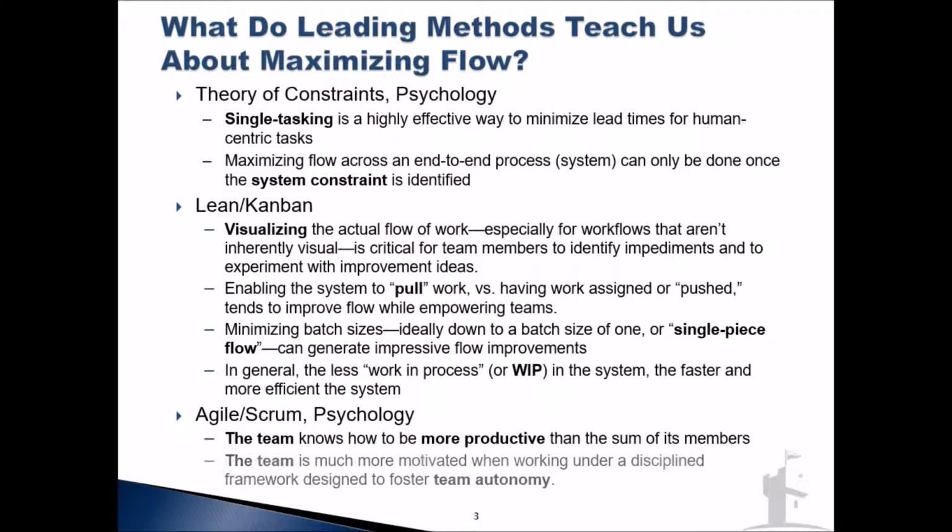The second big thing from Agile Scrum, as well as some human psychology studies that go back decades, is that if we actually have a disciplined framework that's designed to foster team autonomy, to trust in our ability to be more intelligent than just the boss might be on his own or her own, the motivational benefits translate into productivity in almost magical ways. The problem, of course, is it's sometimes hard to measure the correlation between team motivation level and productivity. But I think anytime any one of us has been in a highly motivated team, the experience is one you don't soon forget.